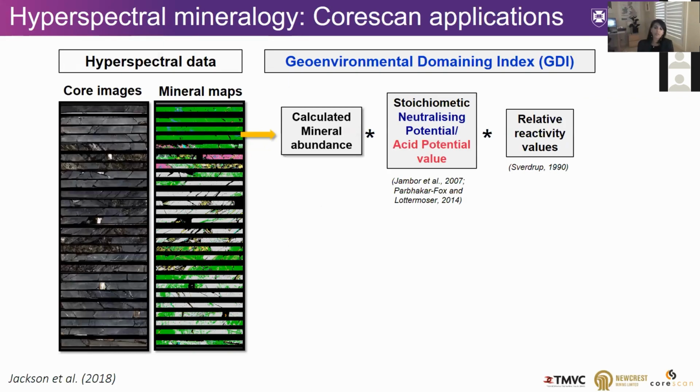So what we did, thinking about that particular activity, we had an opportunity. Laura Jackson was a PhD student of mine, recently submitted. She was working down at the University of Tasmania with codes, and supported by Preston Corescan. And what we did was, in the material she was looking at, we scanned a whole bunch of material, and we created something called the Geo-Environmental Domaining Index.